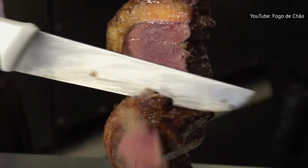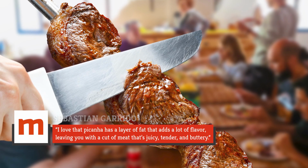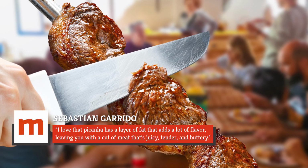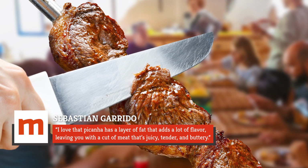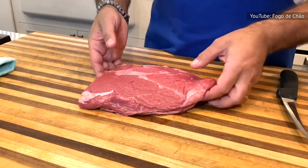Sebastian Garrido of Vibe Adventures, a travel agency based out of Mexico City, said, "I love that picanha has a layer of fat that adds a lot of flavor, leaving you with a cut of meat that's juicy, tender, and buttery." It's like really tender, almost like a filet, but with the flavor profile of a ribeye.